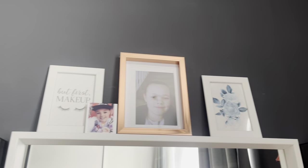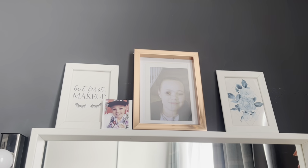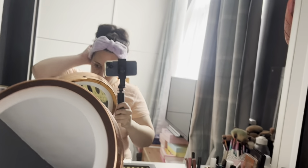So that's that. Izzy's bandana on my mirror. Izzy up there, and some little pretty things. I always have that put makeup first up there as well because it's cute.